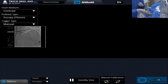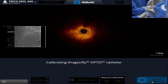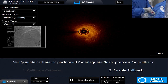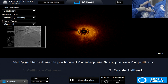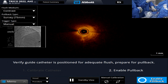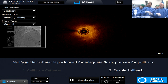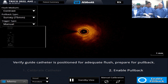But if you use the guiding wire to the aorta, and then you try to put the guide very close to the orifice, and then inject lots of contrast, sometimes we miss obtaining a clear image. But we need some technique, right?